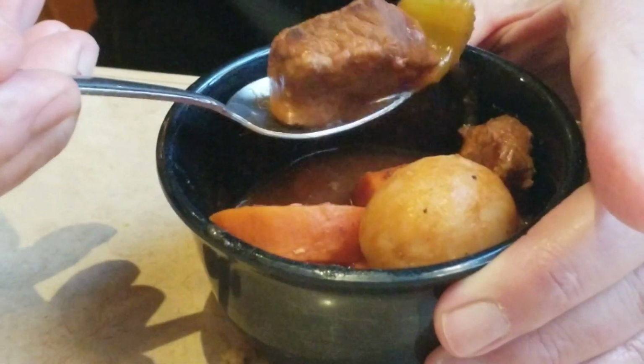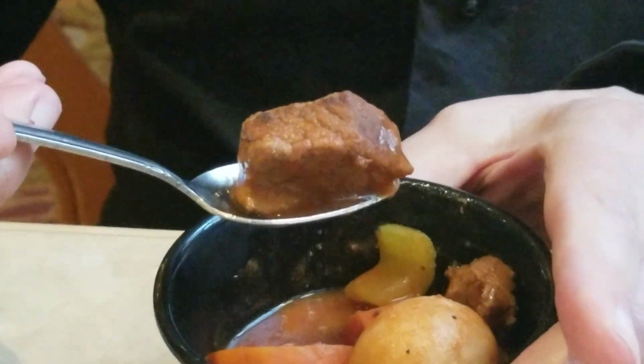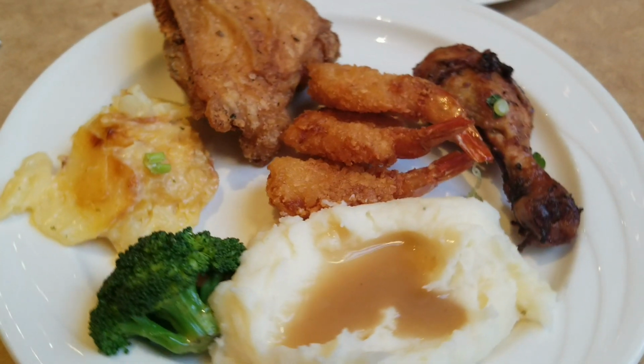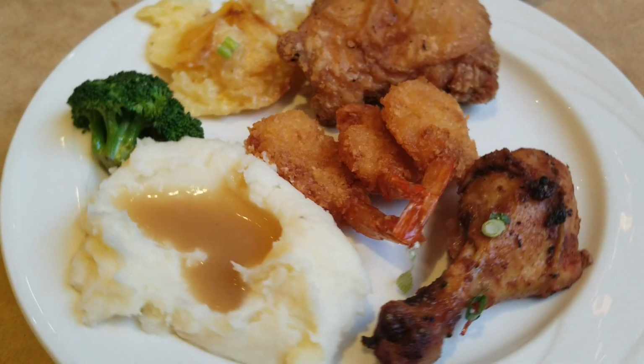And then there was the stew. I guess I would say it was interesting. It was way overcooked, but reminded me more of a Campbell's beef soup in flavor. On this plate, I had the fried shrimp. It was very good, crispy, moist, tender shrimp inside. It was great with the sweet and sour sauce also.